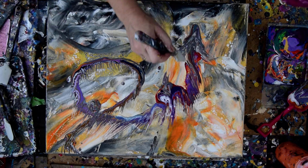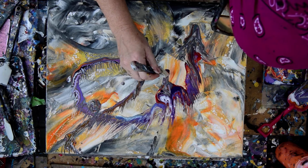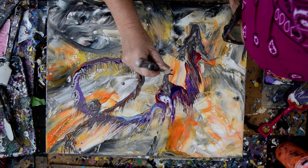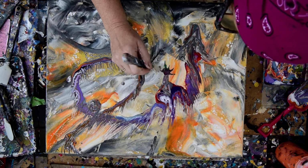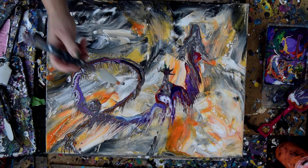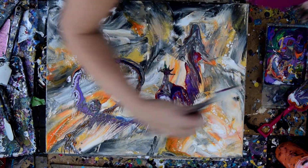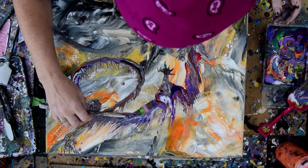This may or may not turn out to be what I expect it to be. I'm going to dip my spatula and make a foot. I think I'm going to take one of those out. I'm not sure how any of this is going to work, so I'm going to take a little more, dip right from in the container of color.